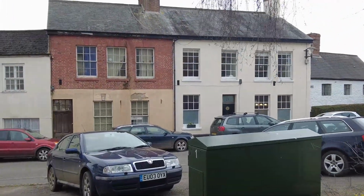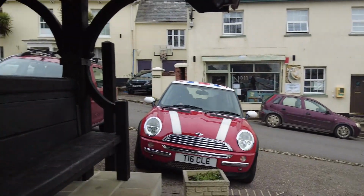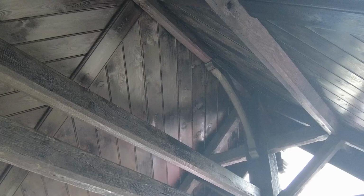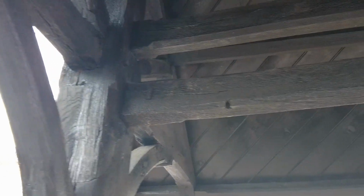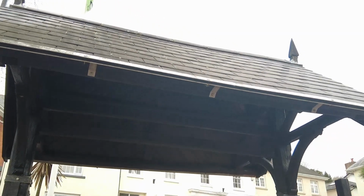And look at the timber work there. It's really a lovely construction. I'm not sure how old it is, but it really is a lovely feature of the village square, isn't it?